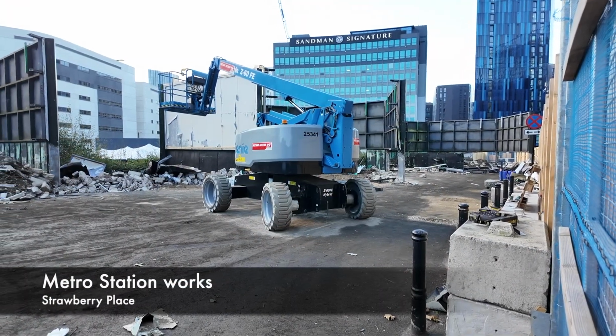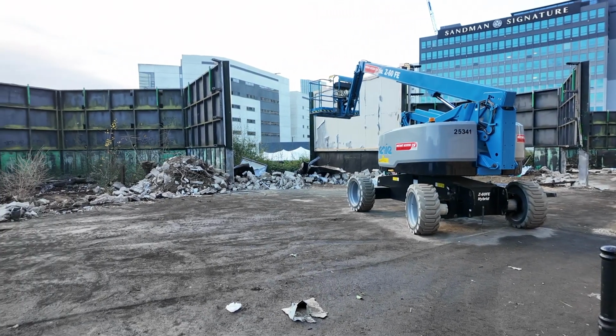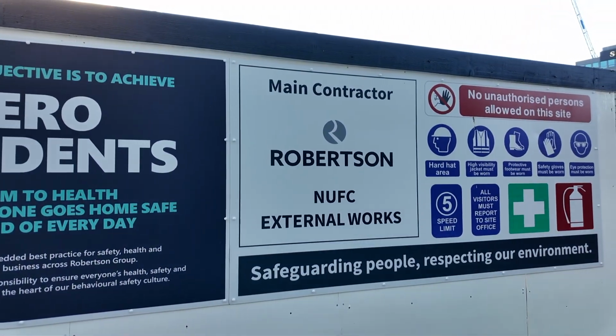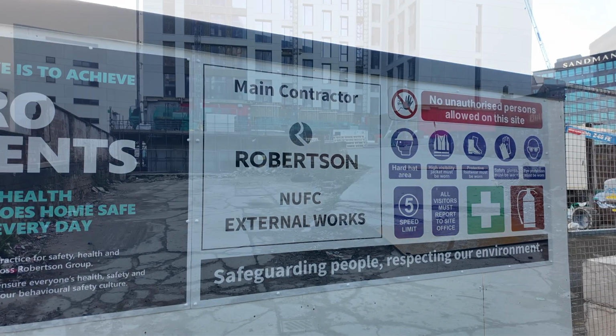Also at Gallagher, work is continuing to break down the old concrete walls above the metro station on Strawberry Place, with most of them now all broken up. Plus, a sign has been put up outside saying NUFC External Works, so read into that what you will.